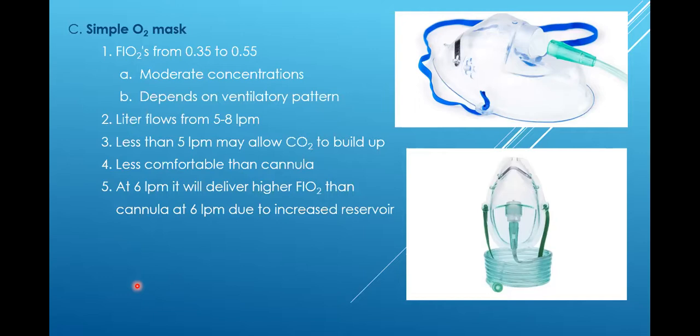At 6 liters per minute, it will deliver a higher FiO2 than the nasal cannula at 6 due to the increased reservoir, okay? Because the reservoir is the mask. At 6 liters, it's building up and holding a lot more oxygen than the nasal cannula could. And so that's why you would move to this. If you got them on nasal cannula, it's up to 5 liters and 6 liters, and they're still not satting well, let's switch to a simple face mask and see if that helps, okay?